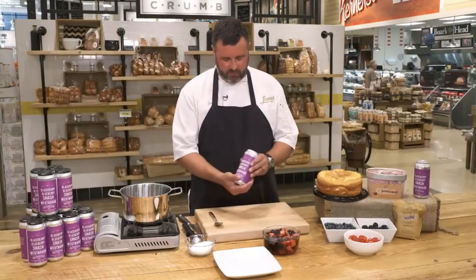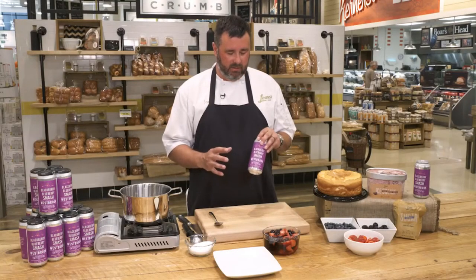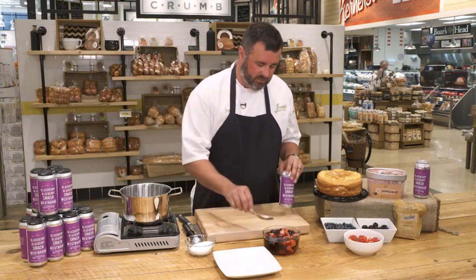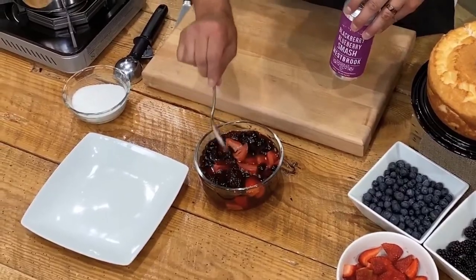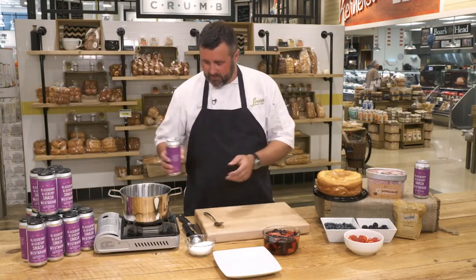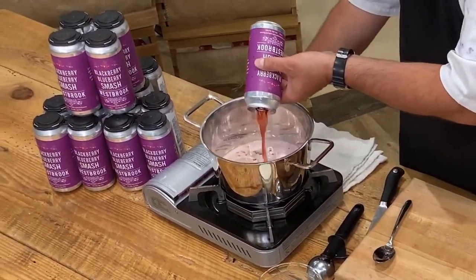For this recipe for Westbrook Brewing, we're going to do the Blackberry Blueberry Smash. And this sour beer, it's really going to play on the sweetness that they put into it. I love the complexity of it, but we're going to do a dessert with it. We're going to use the beer to marinate these berries, cook them a little bit, and really pull some of those flavors with the beer together with some angel food cake and some ice cream. So all we're going to do is pop the top on the beer, pour it in, and bring it to a boil.